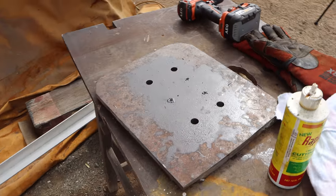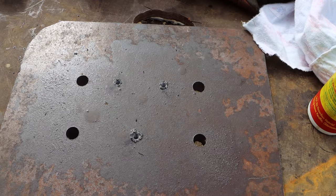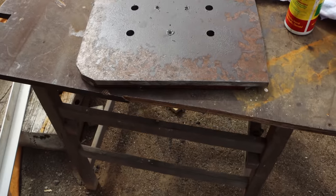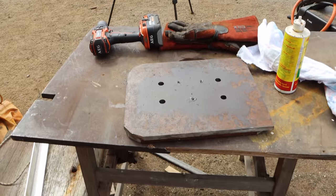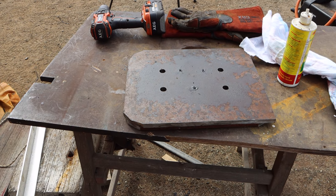Right, mounting holes tapped. So we've got our four clearance holes around the edge. We've got our three mounting holes in the middle. So we'll go and grind these up to make them both identical. The holes are identical, we'll make the outsides identical, and then we'll bolt the winches up and we'll start getting these up onto the roof.